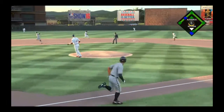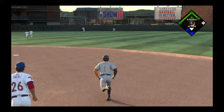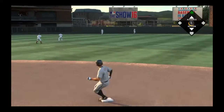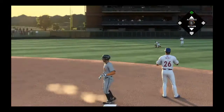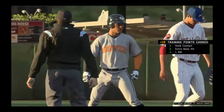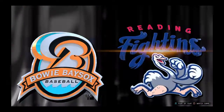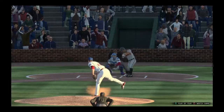Hard liner toward short, and they're going to hit the board first tonight as this ball's down for extra bases. And they're going to take a 1-0 lead as the run comes across to score. Already their second double of the ball game here in the first inning. He's not fooled too many guys out there to this point, that's for sure.